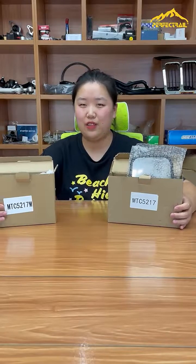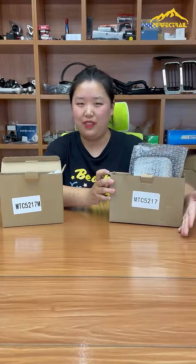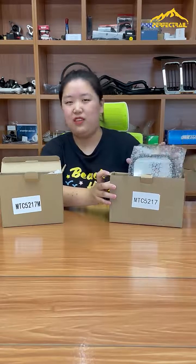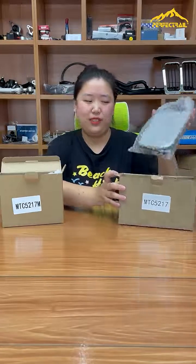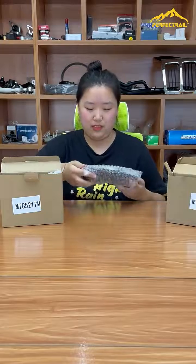And very honored to be here to introduce our hot selling side mirror MTC5217 for Land Rover Defender 90 and 110. Here comes the main part of our product.